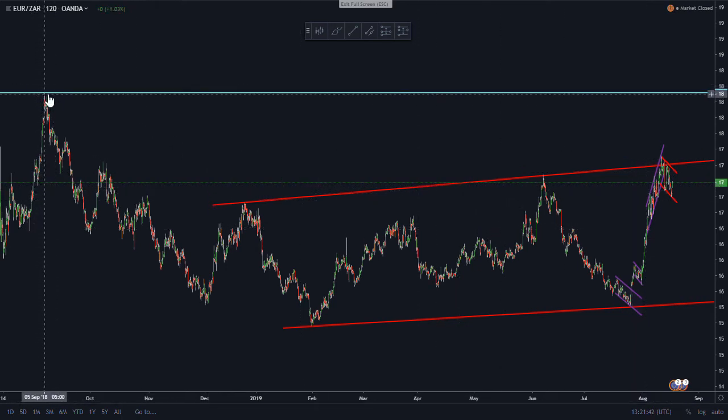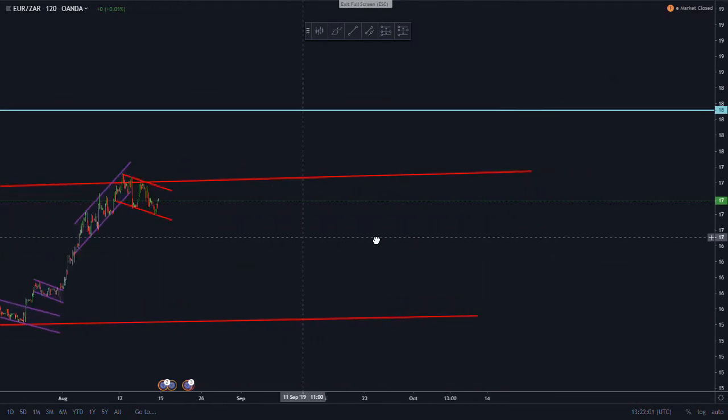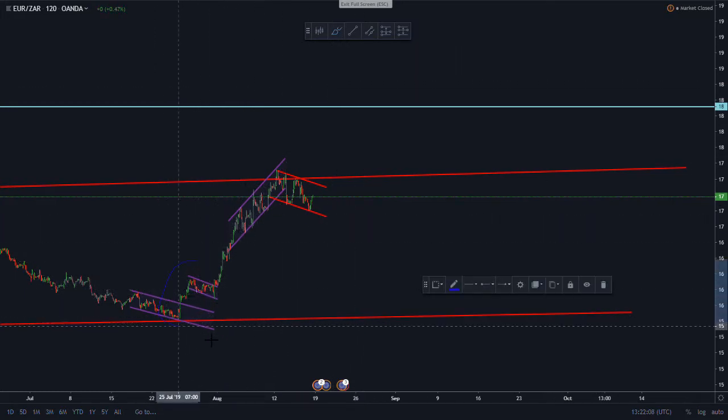This resistance over here is the highest high that we had in September last year. Then we had an ascending channel here, with resistance on top and support below. Zooming in, what we have here is similar to this. If I circle this for you so that you can see, this thing here is the same as this thing here.